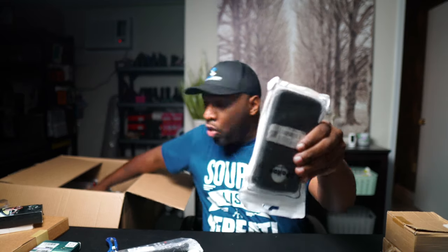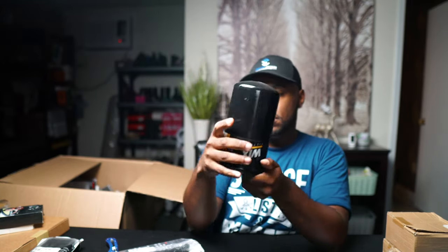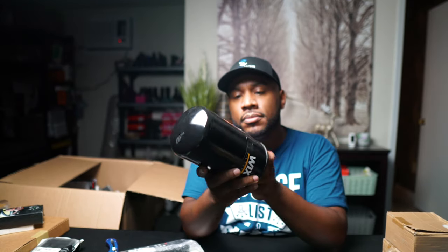So this is a case for, looks like maybe a Samsung phone. I'm not sure exactly which one. This is another case for a Moto E4. This is some kind of Wix filter. I don't know what this is. Look, it screws into something and it's got like some, I don't know what that is. Let's scan this just to see what the deal is.